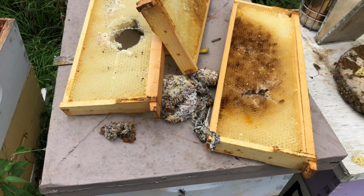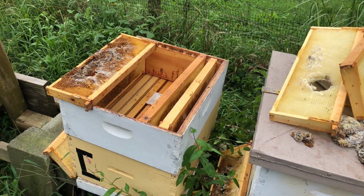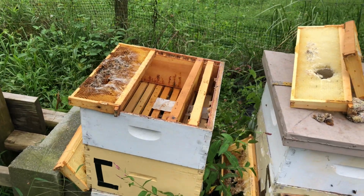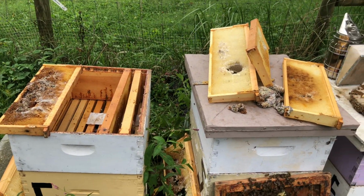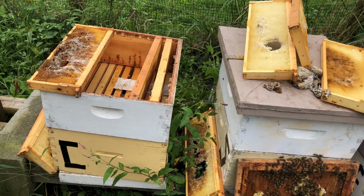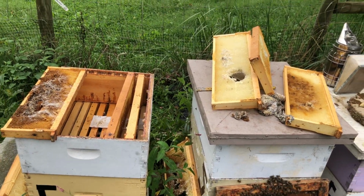But again, this does look like bad damage. Really, it's not too horrible. I may have lost a few frames. But I think overall, since I did catch it relatively early, I should be able to salvage most of this. And what I can, I'm going to clean up and freeze and then clean again. And just count it up as a loss to beekeeping, because, you know, this happens to anybody and everybody.